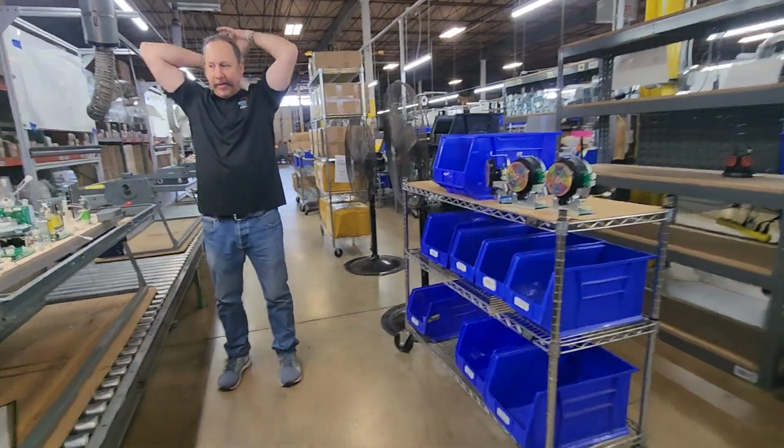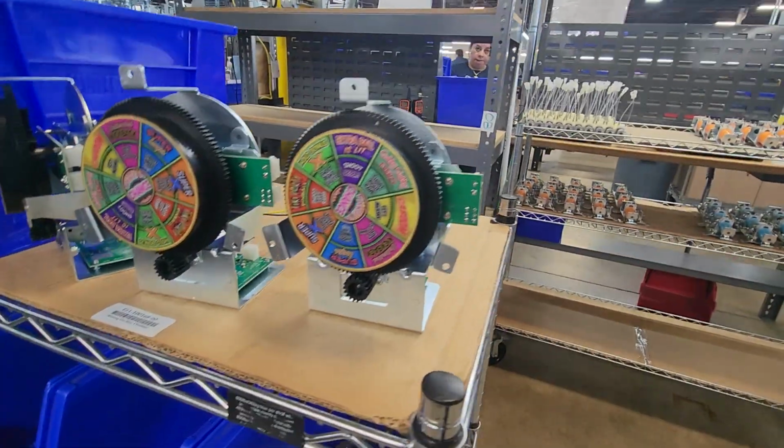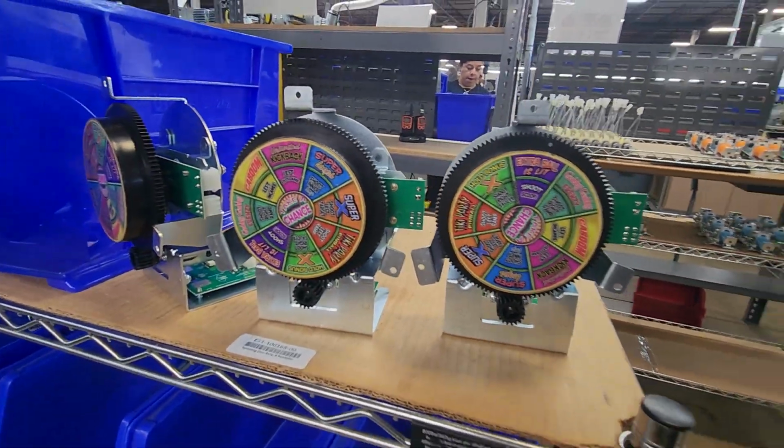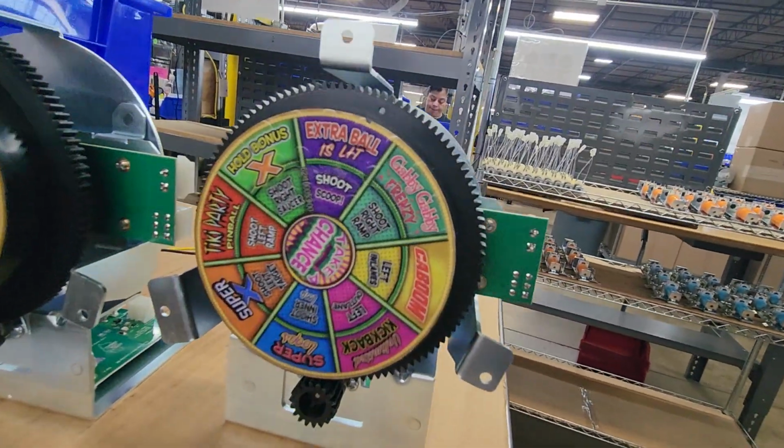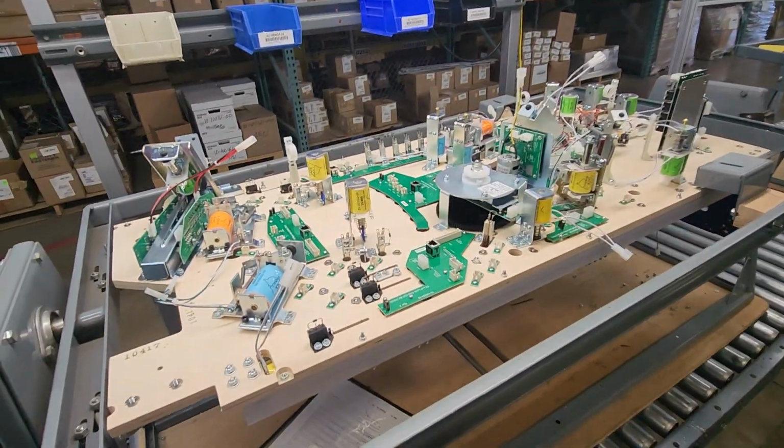Ah, this one's got some progress. And then as you get farther down the line, you get to parts that are more specific to the game. So this one has some more of the lockup mags, it has the wheel, it has the jump ramp, it has the Gabby mag. Things that are more specific to the theme of the game and get added later.